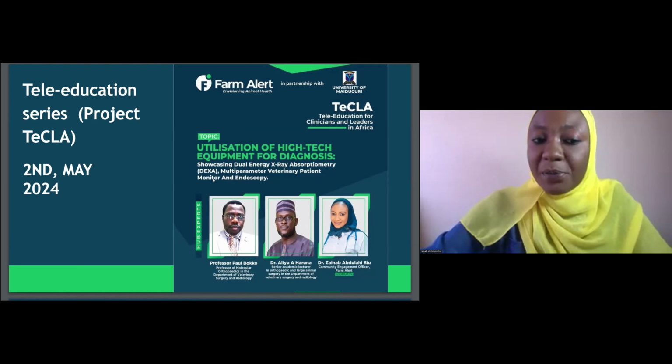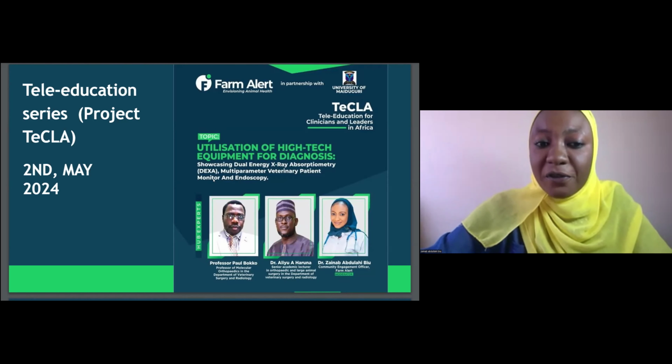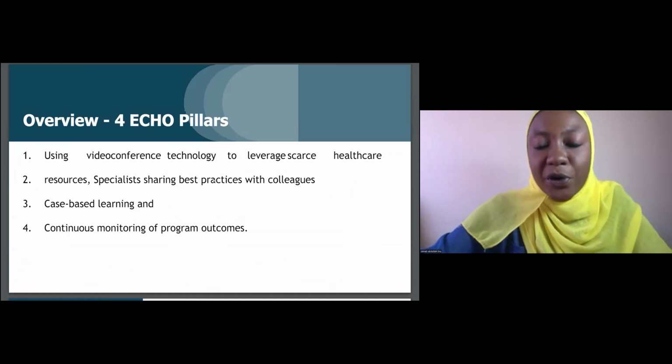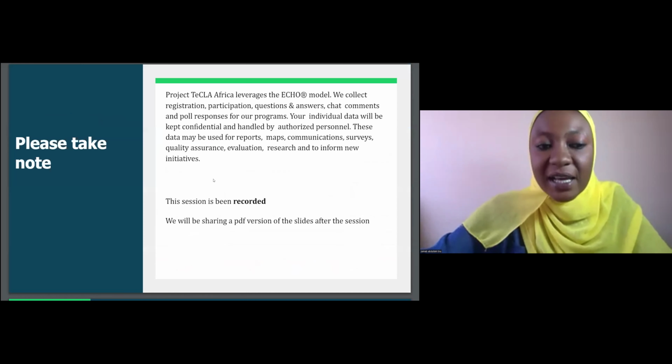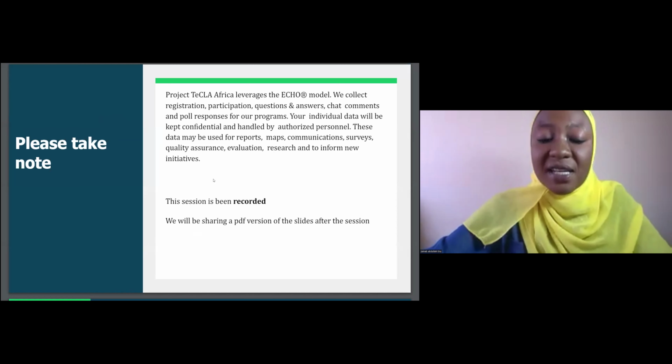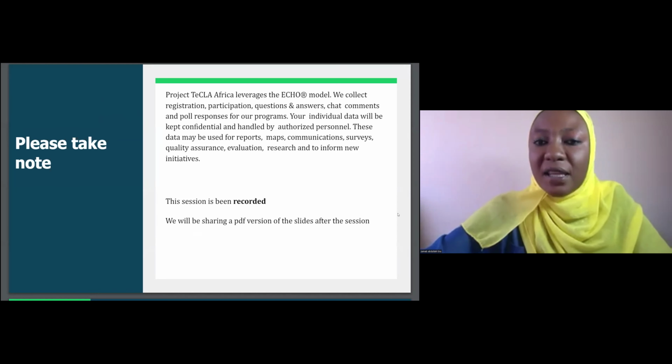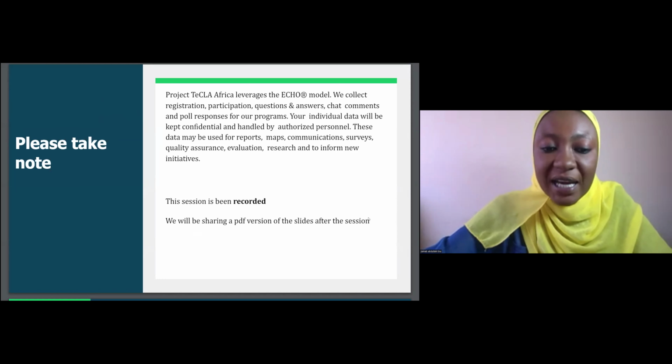This project leverages 4 ECHO pillars, where we use video conference technology to leverage scarce healthcare resources, especially sharing best practice with colleagues, case-based learning, and continuous monitoring of program outcome. Please take note that Project Tekla Africa leverages the ECHO model, where we collect registration, participation, questions and answers, as well as chat comments and poll responses for all our programs. Your individual data will be kept confidential and handled by authorized personnel. This data may be used for reports, maps, communication, survey, quality assurance, evaluation, research, and to inform new initiatives. This session is being recorded and we will be sharing a PDF of the slides after the session.